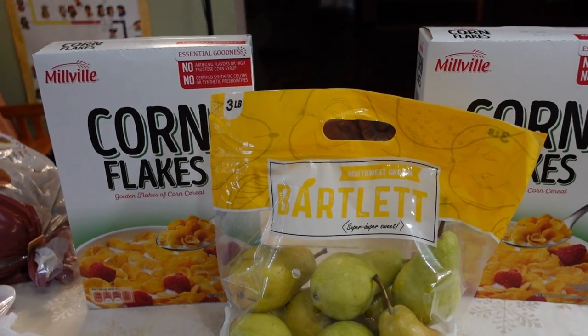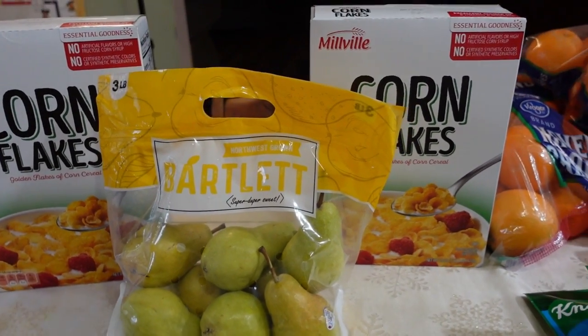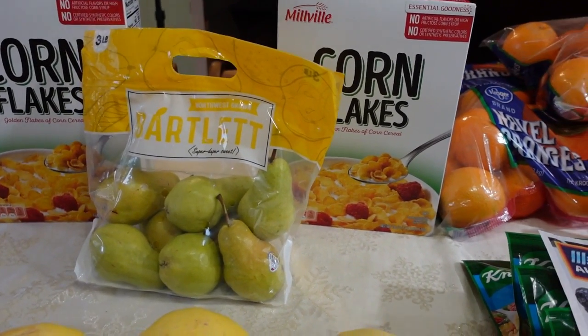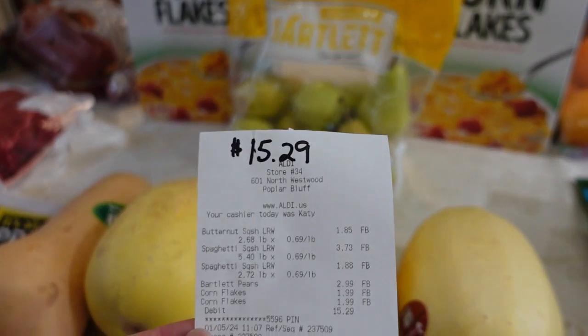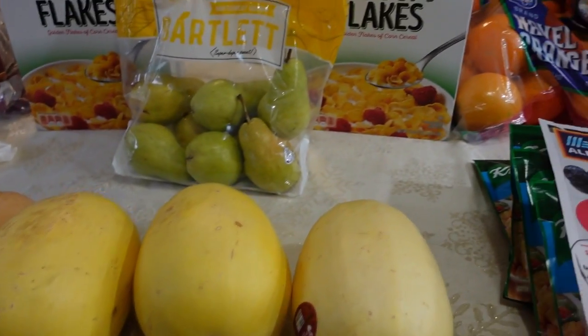And the cost breakdown on this is 11 cents per ounce. So this was a good deal. If you can deal with just plain old cornflakes, this is a good savings. So my big total at Aldi came to $15.29. And then we'll move on to Kroger.